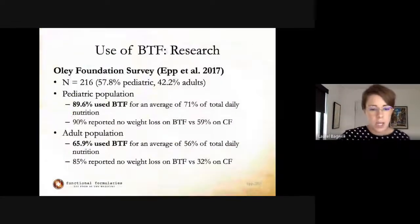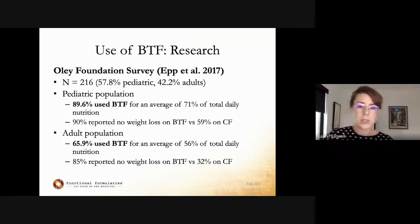So the Oley Foundation, if you are not familiar with the Oley Foundation, O-L-E-Y, I would look into them. They are a national nonprofit organization that has an active interest in helping educate groups of home enteral nutrition consumers. So for individuals like yourself that have a child or a loved one that requires feeding support through a feeding tube, they're a great resource.